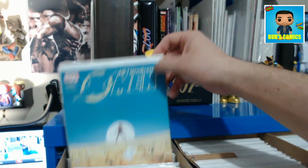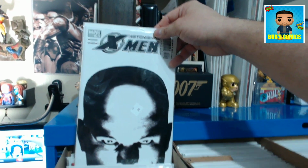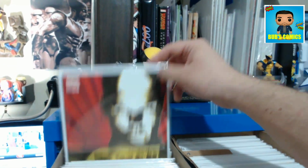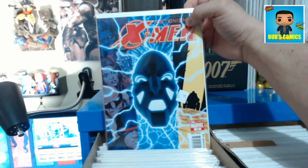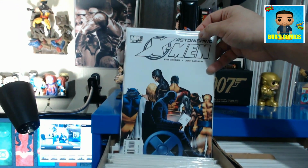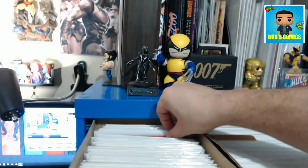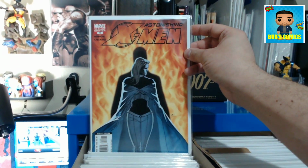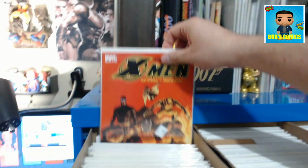Number 9. Like that. Number 10. Look at that big old noggin. Number 10 variant. Number 11. I suppose that's the first appearance of that character, which was pretty cool actually. Number 12. Everyone turned their back on Professor X for the millionth time. Another number 12 variant. Love that White Queen right there. Emma Frost. The Queen. Looking awesome.